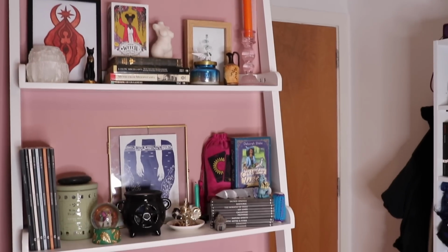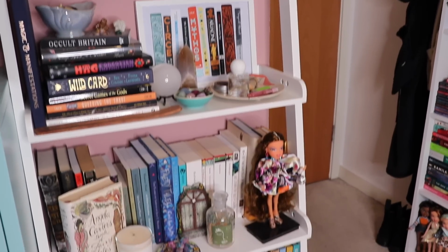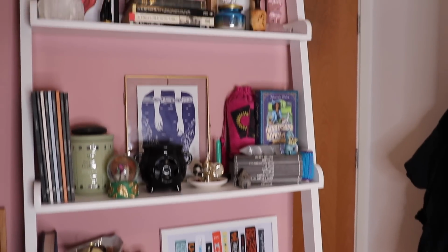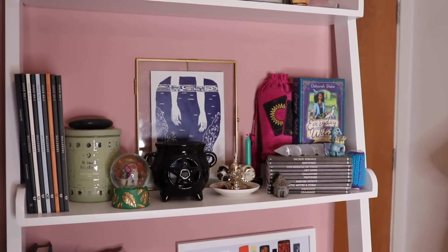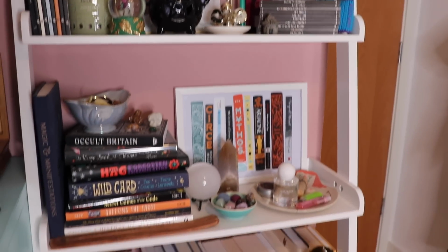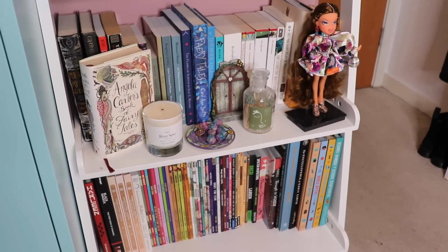So this bookcase is a ladder bookcase, which I actually got from Habitat via Argos, and I use it for a mishmash of books and other bits and pieces. So it's got some candles and ornaments and magazines, etc. on it, and I'll go through each shelf and show you each one, but I also specifically focus it on my books on mythology and folklore and on my comic books and graphic novels. So let's look at the top first.